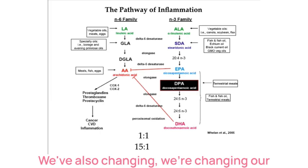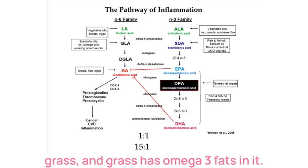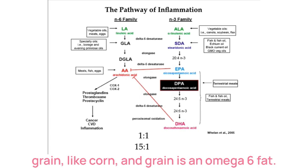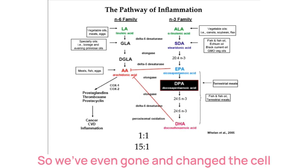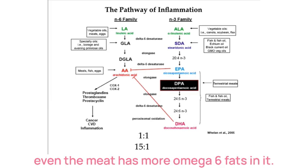We're changing our meat sources. Cattle are meant to eat grass, and grass has omega-3 fats in it. What we've done is we feed them grain, like corn, and grain is an omega-6 fat. So we've even gone and changed the cell walls of the meat that we're eating, so even the meat has more omega-6 fats in it.